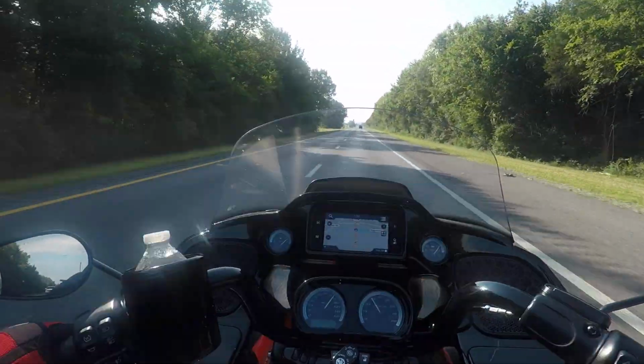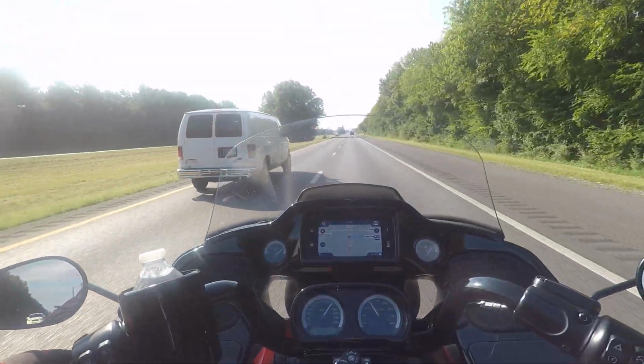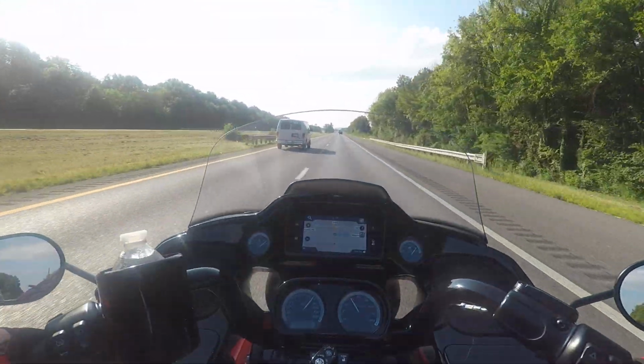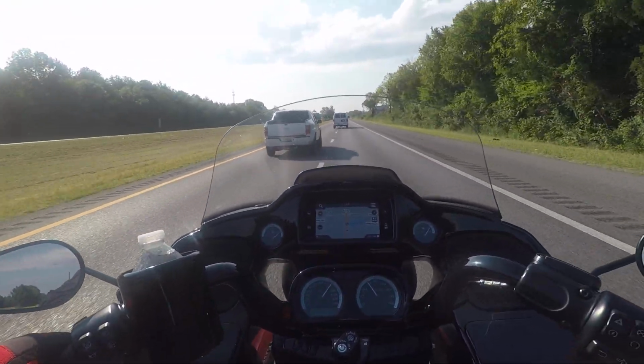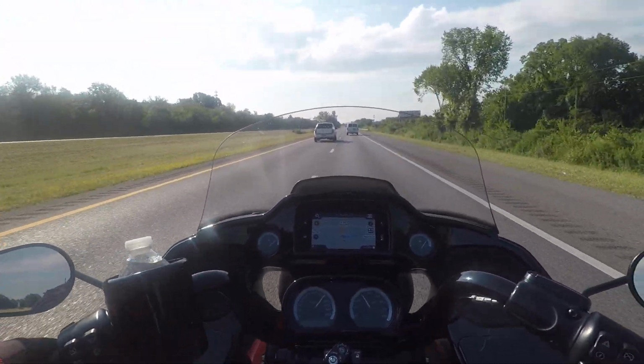Trying to move my feet back underneath me. That's funny. It's pretty stable when other vehicles go by. Didn't notice any buffeting.